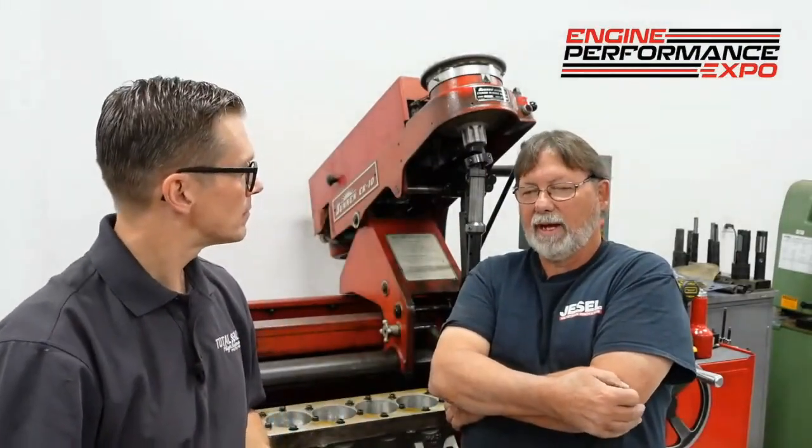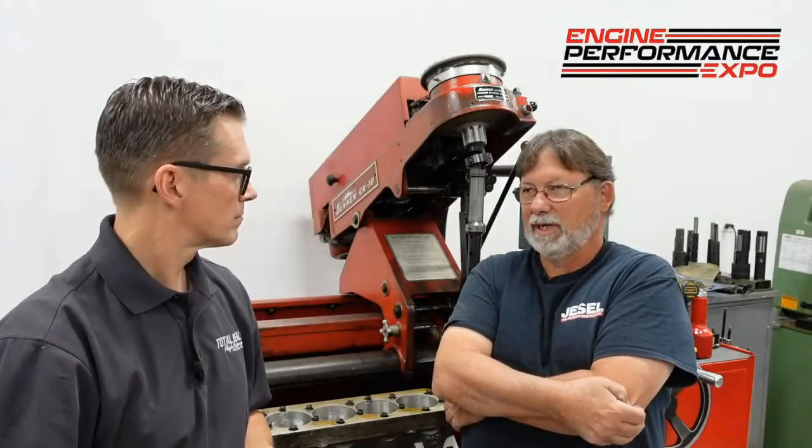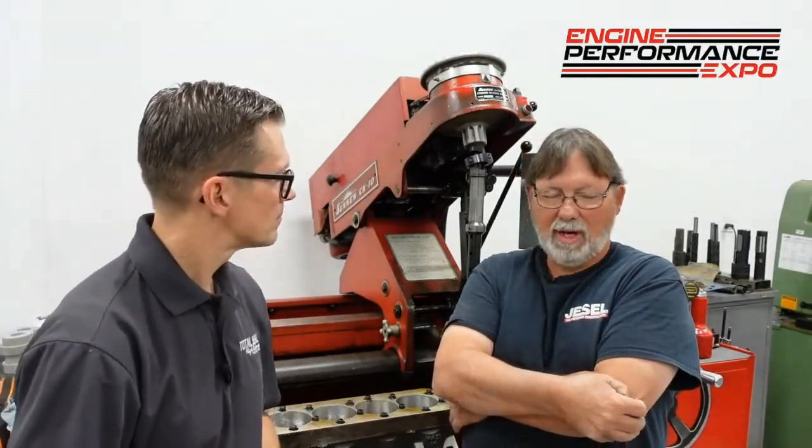So on the bottom ring, I like to stay between 15 and 20 thousandths. Okay, that'll work on pretty much anything. Right, and that's pretty much standard. I think even the instructions from Total Seal say minimum of 15. When you get into a huge bore, like a 4650 or something like that, you may need a little more, but it's very minimal.